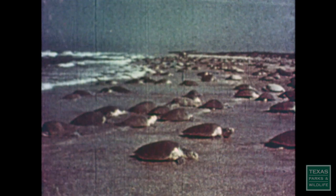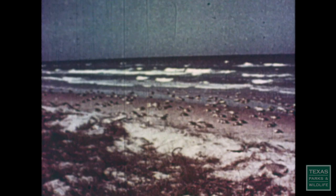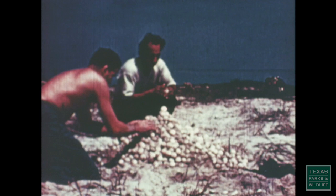There was a film that was made in 1947 that showed an estimated 40,000 Kemp's Ridleys nesting at Rancho Nuevo on just one day. By the time that biologists went to the nesting beach to try to investigate, the number of Kemp's Ridleys nesting had already plummeted due to the loss of eggs, due to intentional taking of the eggs from the nesting beach, as well as loss of the juveniles and adults due to fisheries operations.